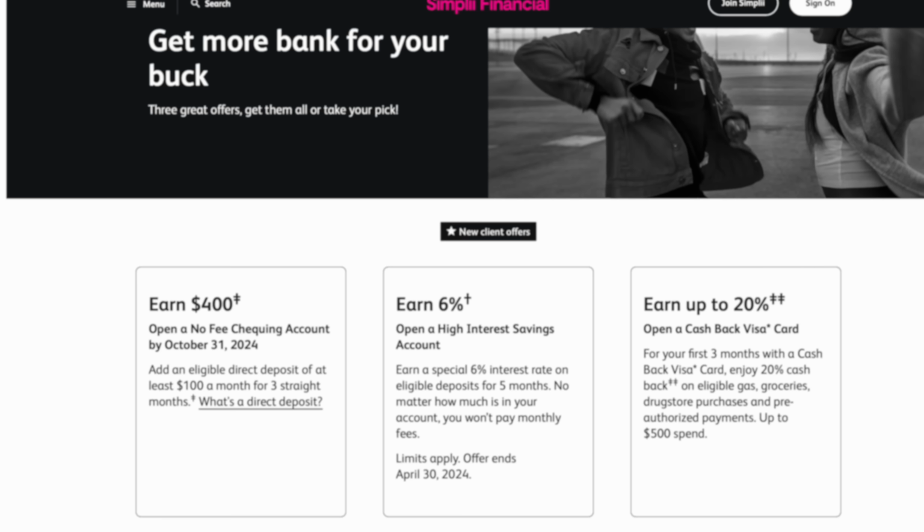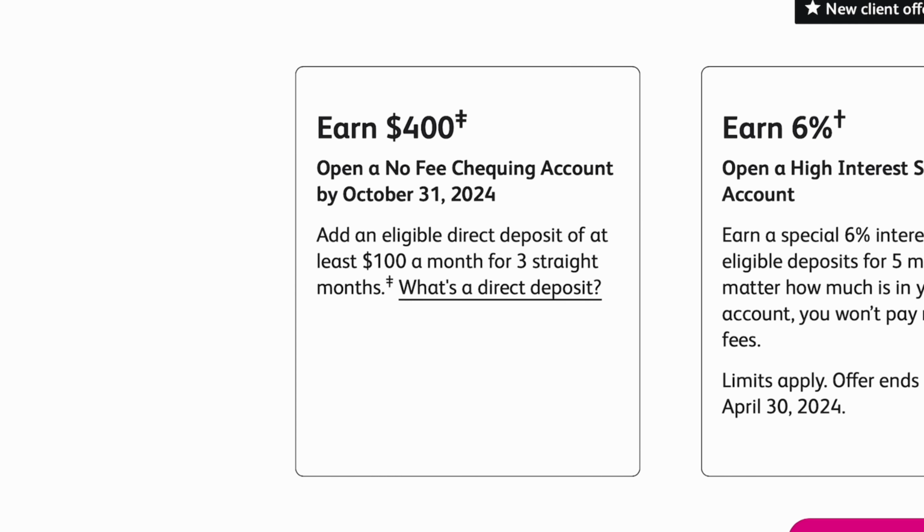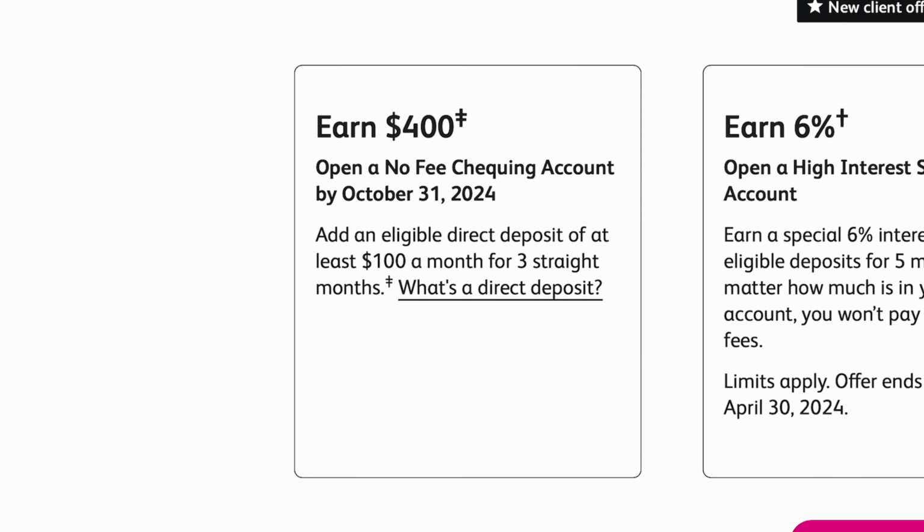Now, what pushed me to finally open up a Simplii account right now, because I'd been meaning to do this for a while now, but what gave me the final push over the edge is that they have a promotion going on where you can get $400 if you open up a checking account with them, and then also if you set up direct deposits, which you probably would anyway for your paychecks into your checking account. So I'm kind of winning on both ends.